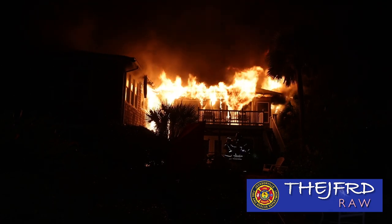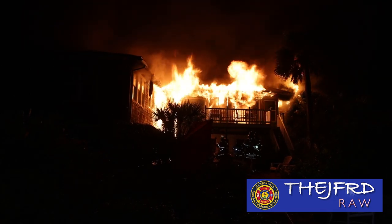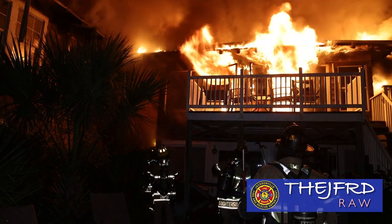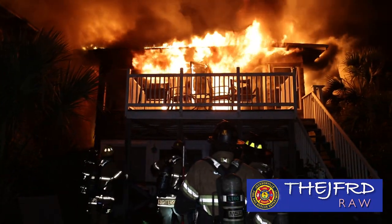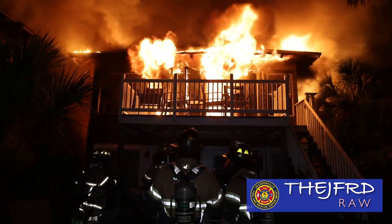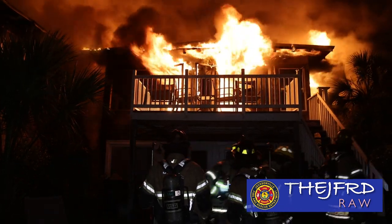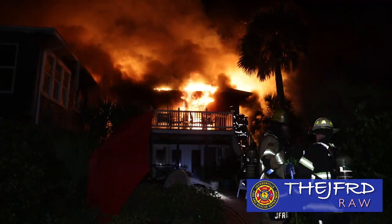Engine 55, we're on scene. Got a two-story structure, heavy fire showing. This is W3, Engine 55, got command. Next unit, we got a hydrant right behind us. Lay us a line, please. Engine 55, make a second alarm. We got two units, heavy fire.